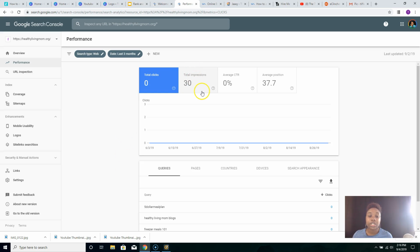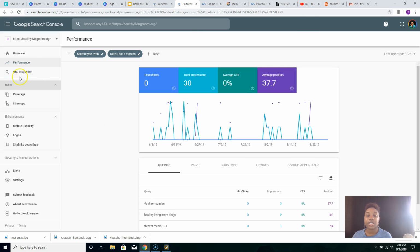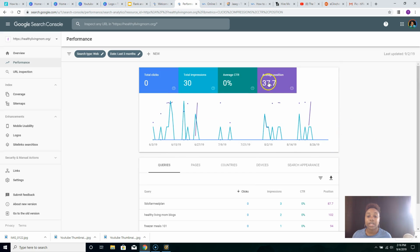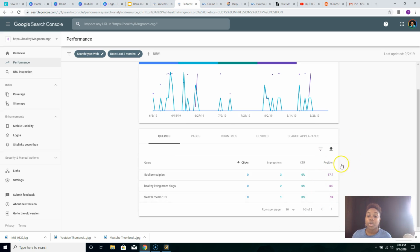If you take a look, you can click here and you can see which position the site is ranking in. You just click this box and then it'll show me here what position in the search ranking this blog is. So you can see for this keyword, $5 meal plan, it's in position 87.7, and for this keyword, healthy living mom blogs, it's in position 102, and for this keyword, freezer meals 101, it's in position 94.